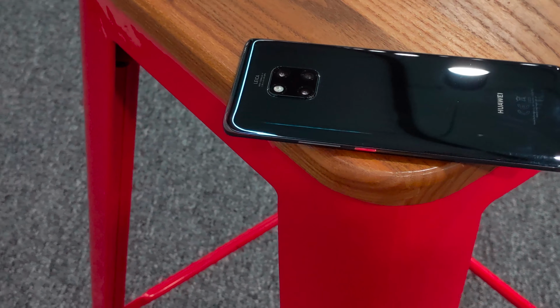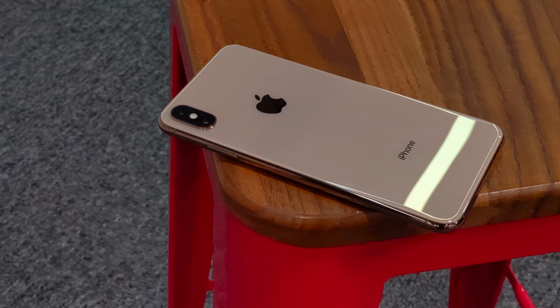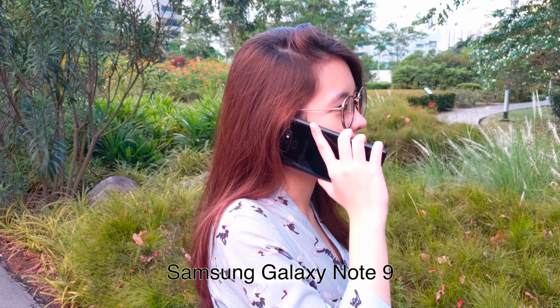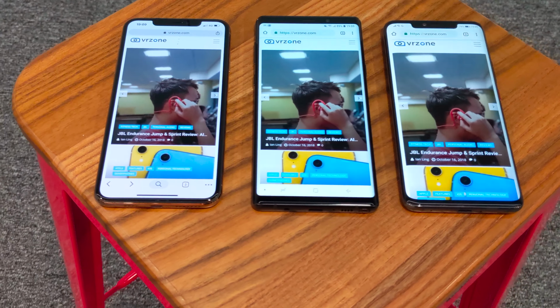Right now in 2018. And by no coincidence, they're the 3 biggest manufacturers too. Apple with the iPhone XS Max, Huawei with the Mate 20 Pro, and Samsung with the Galaxy Note 9 phablet. First, we look at the form factor.